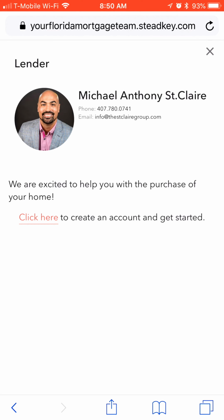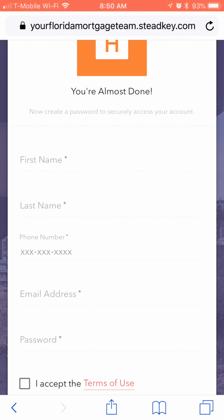Now this is important because this is just where you're going to create your account. If you have any upfront questions or maybe even concerns, my contact information is right there. And you'll also see my email address in the event you want to shoot me a quick email. But quick heads up, any correspondence that you'll see from me will be coming from this email address. So make sure that you put it in your good list in case it goes to your spam or junk folder. So in order to get started, you just want to hit the click here button.